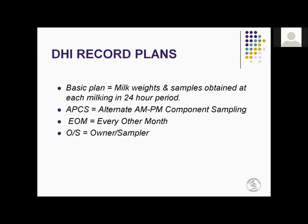Okay, so that's kind of the basic plan. We then added other plans over time, and so we have a lot more flexibility for our membership. Sometimes it makes it more confusing because there's lots of moving parts to keep track of. But we have one where we alternate the AM and PM milking with the supervisor and the owner. And I'll get into more detail on that one.